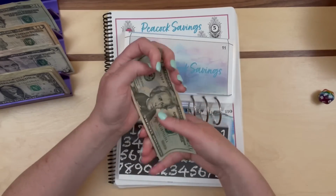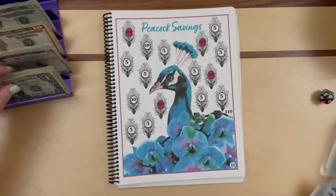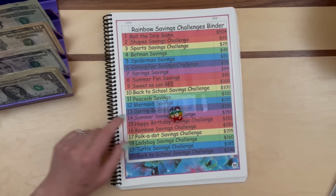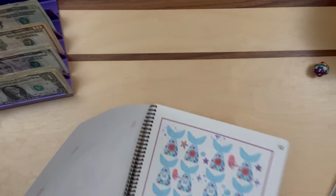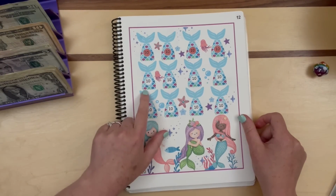I also am realizing that the next time I do these, I'll never find that same color, but I'm just going to have to be okay with that. All right, so let's see. Oh, we need this. Let's see what else we can do. 12, Mermaid Savings again. Okay, so right next door. I don't want to do a bunch because I don't want this to be over, but I want to try to find this color.